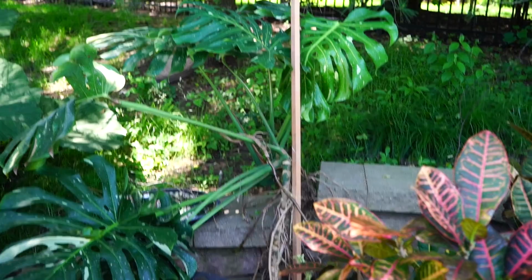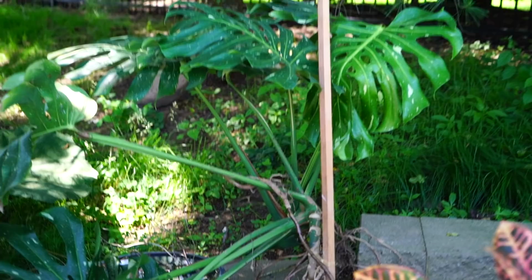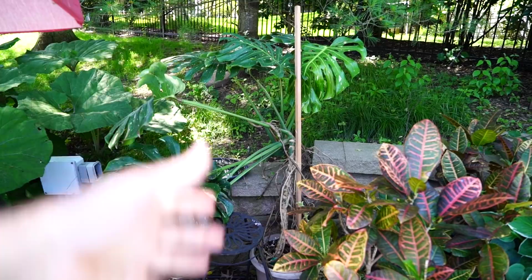But this is going to go up onto a whole new pole. That was just there temporarily. I'm going to put it up on a nice big thick moss pole into a much larger pot and start to pull this back up because she's leaning way too much. Yes, I know I could just chop it, but I don't want to. I want to let it grow up and get nice and tall.